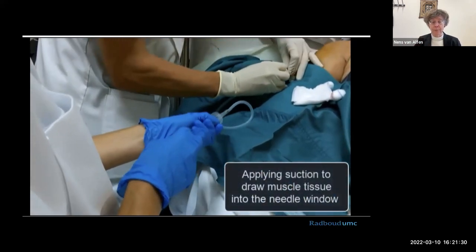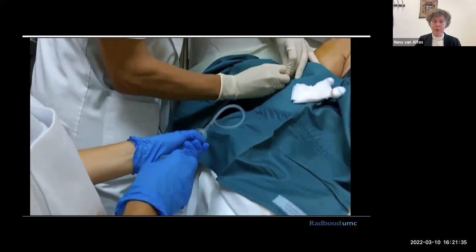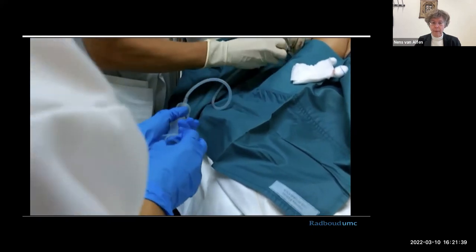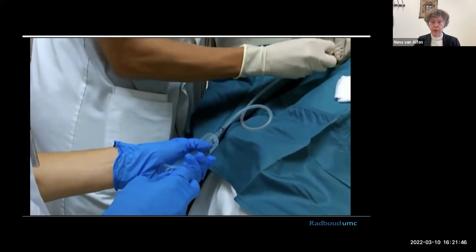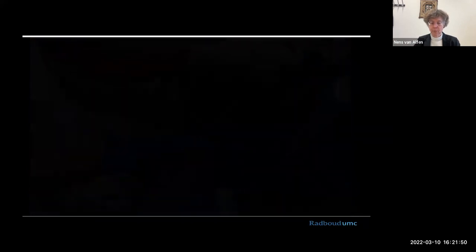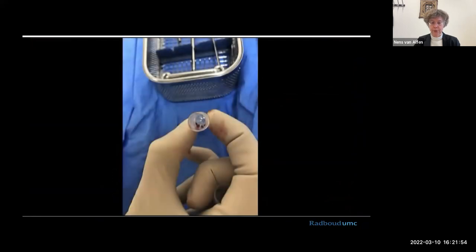Then this is the modified Bergstrom technique. So suction is applied to draw some muscle into the needle window, and then it's cut off by the inner cannula. And so when the clinician has the sensation that there is enough muscle tissue in that window, the needle is extracted, and the muscle tissue is released onto a sterile field, and this is the result. And we do almost every muscle biopsy like this, always with sufficient results.